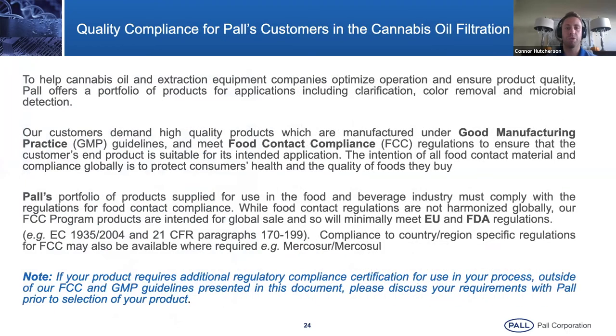Perfect. Quality compliance for Pall customers. Obviously, as this industry has been aging over the last several years, and I'm happy to see this, there's been a huge push for documentation in terms of what's going into their manufacturing process. So we've put a major precedence at Pall Corporation, working very closely with our regulatory and our legal team to be able to provide a comprehensive documentation package.